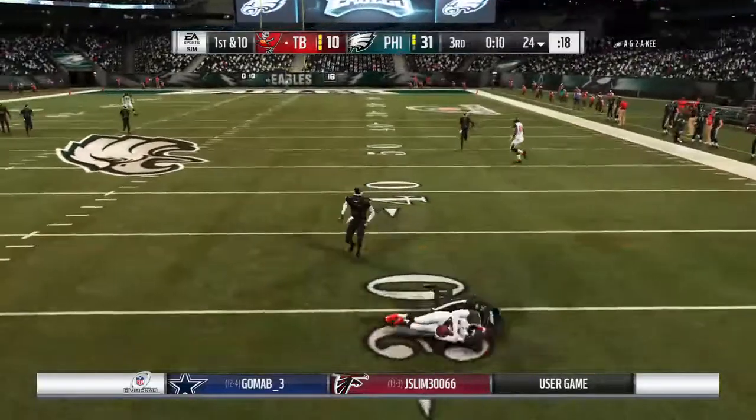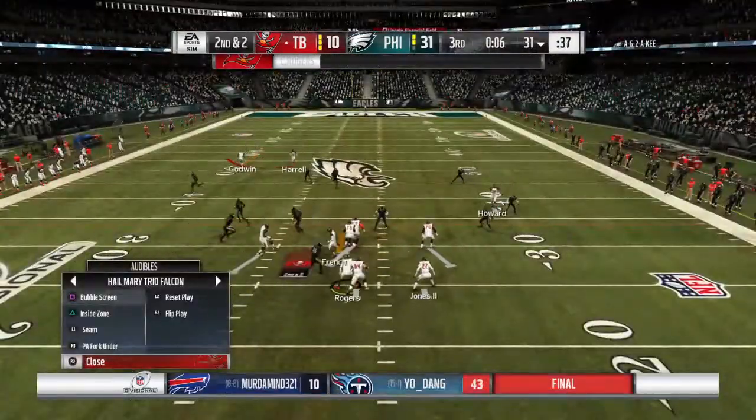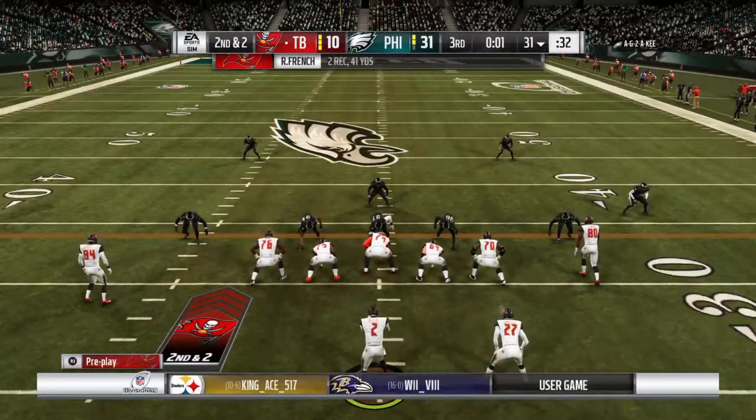Buying time to his left. Throwing right, and that's complete. And they'll take him down at the 31-yard line. A good pickup there. 8 yards on the first down completion.